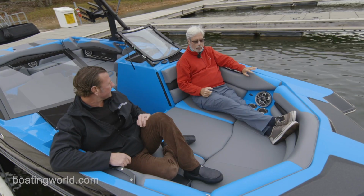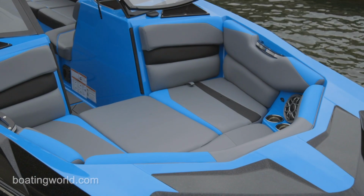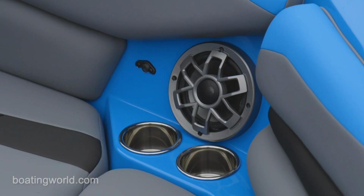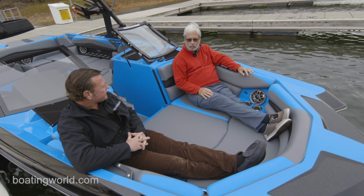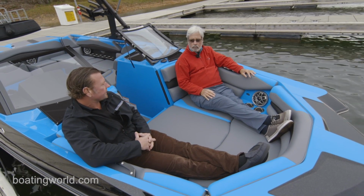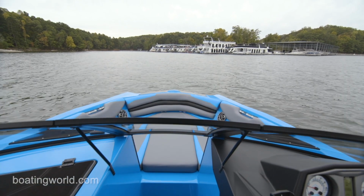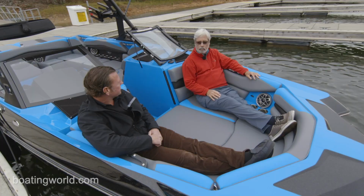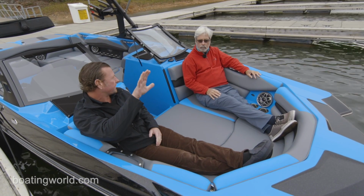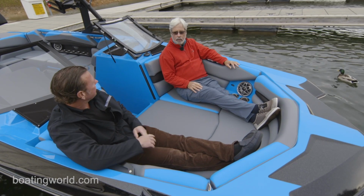Well, great. Clearly the advantage of the pickle fork bow is all this acreage up here. And what do we have for ballast down here? Axis offers that quad tank ballast as well, and we use a bow bag here up front, and it's part of our plug-and-play system. You can get an extra 510 pounds, give or take a little bit, depending on the bag that you use for the plug-and-play. It just helps get the nose down into the water and lengthen that surf wave that you get behind this boat.